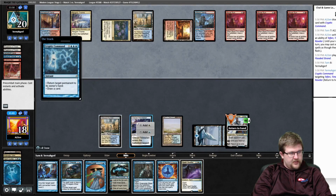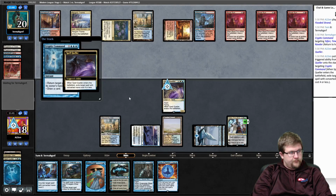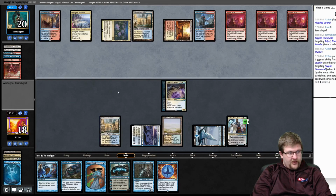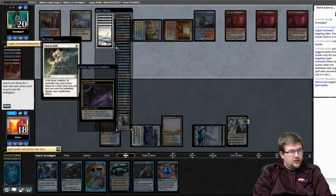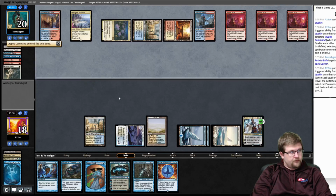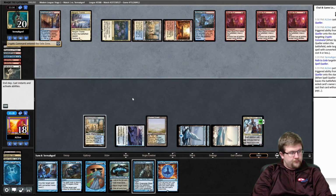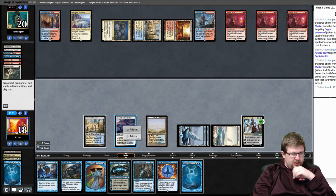Cryptic Command, huh? I'm going to Spell Queller that. The beauty of this is as long as Teferi's in play, they have to play straight into my Force of Negation and, you know, my Mana Leak or whatever. That's fine, because they don't get to cast a Cryptic, so I'm totally okay with this. Let's get a Plains, I guess. Now, do I jam Jace here? I mean, he will resolve, and I can still have Spell Snare and Mystical Dispute up next turn. I think I'm supposed to jam Jace.